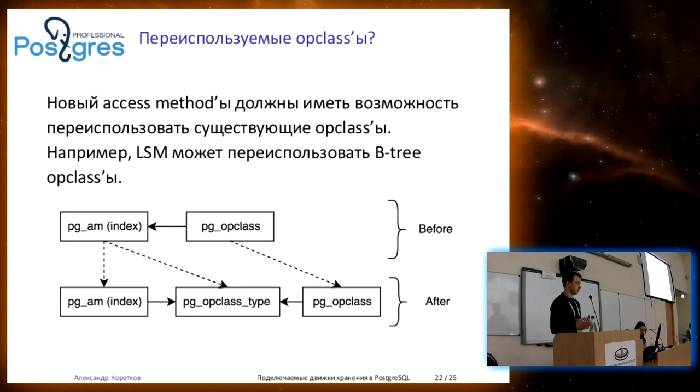One more thing that should be redefined in the indexes is the possibility to reuse operator classes. In some cases, we receive LSM or something like this. It's logical that LSM can be chosen for every operation that you see on the screen. So B-tree or LSM can be the same. And duplicating classes is not the best way. Therefore, we need to think of one entity like a PG opclass type. And this entity will be something like a comparable item. That means that we can create a B-tree and attach it to the comparable item. And for this comparable item, all the classes will be already defined.